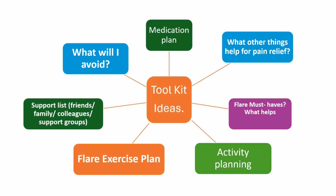Now, at times it can seem overwhelming to try and put all of this together in place, because at times when you're struggling, you're in pain, you're tired, it's hard to then work through all of these things to make things better. So we've tried to put together a toolkit of ideas, something that you might be able to map out when you're not in a flare that you can then refer to, to make it easier to process some of these things and look at what options might be available for you.